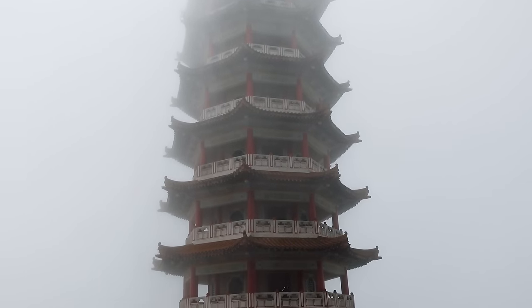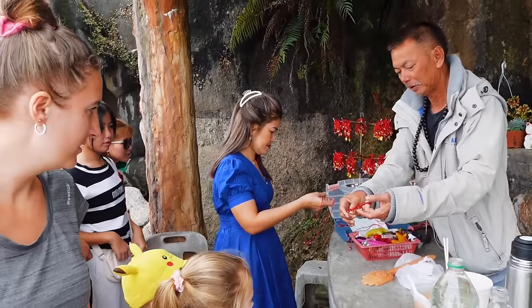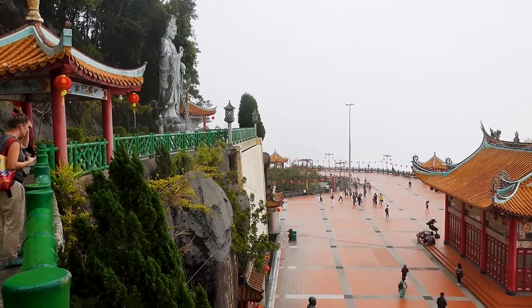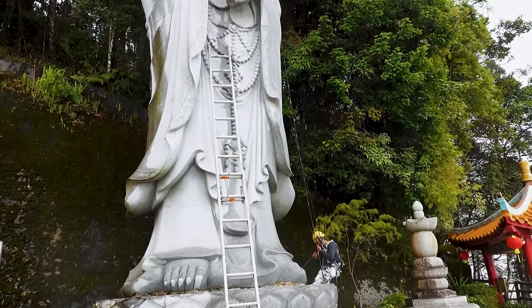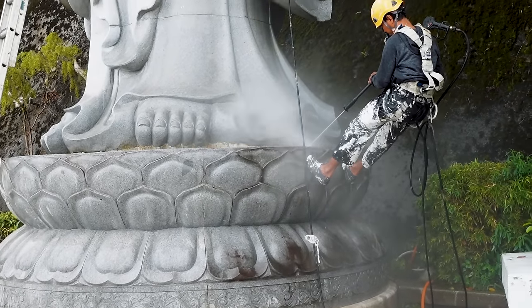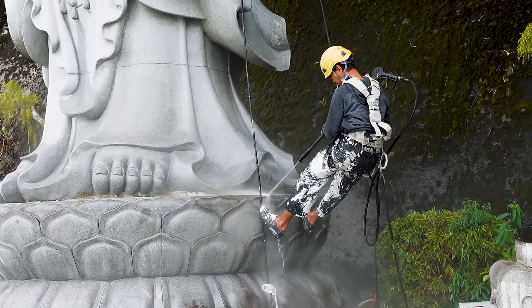That's a cool spider web, huh? It actually looks pretty cool in the clouds. Different perspective. This is all free admission with your SkyTram ticket. Pretty neat. I want the hand. Daddy, look. Cleaning the statue. This is after, that's before. Wow, done a good job.